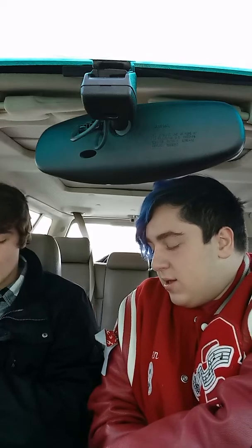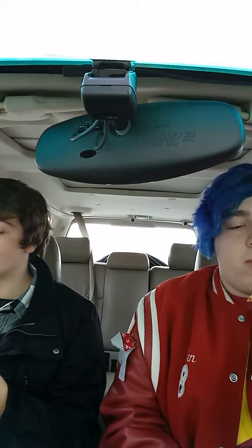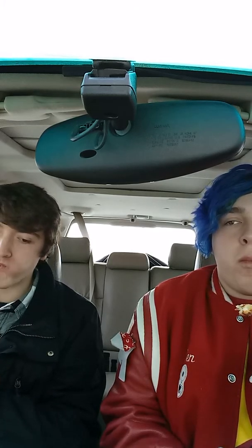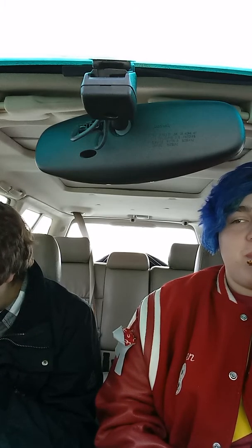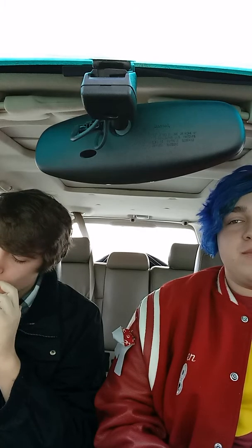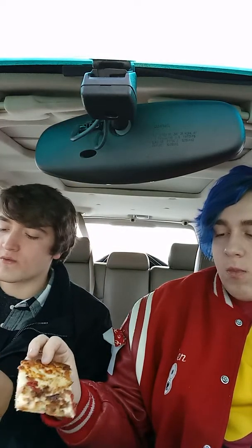Alright, let's take our first. Take a corner piece, because I'm a nerd. So is DJ, because he didn't show up. Here we go. Cross-section, as we always try to get. This is a thin-tossed chicken bacon ranch pizza.